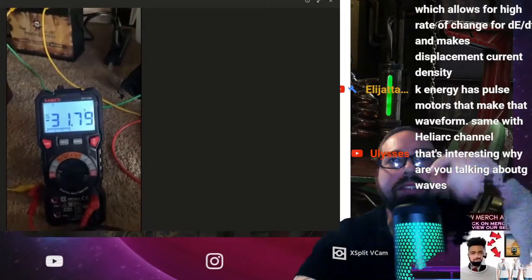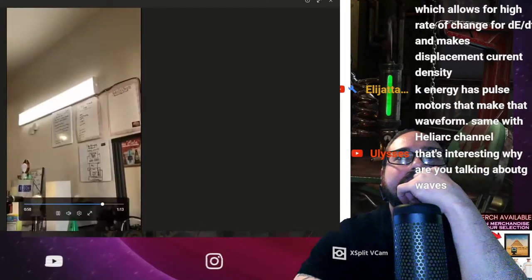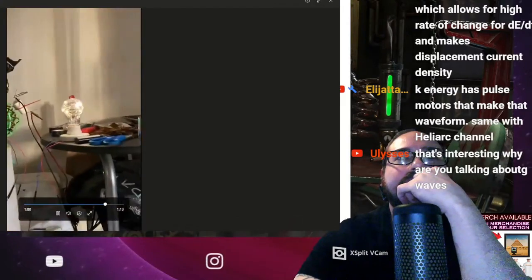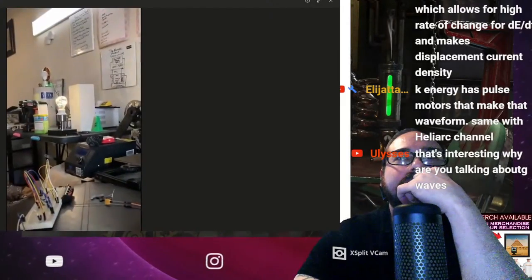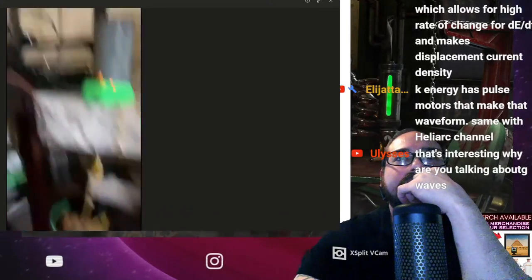It starts singing too. 2 volts to 32 volts. When I plug that in, the light bulbs stay on. They stop blinking. So it's like the system kind of stabilized a little bit and increased the output for the dual thief.